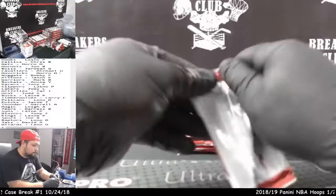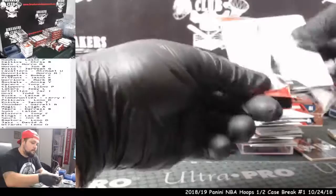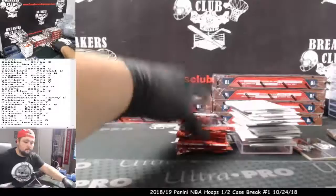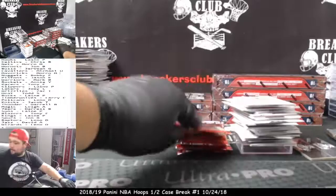Jeez, he's got 51 points at the end of the third quarter. He's going for over 60 today. And let's see, in honor of Curry, if we can pull a Curry auto.